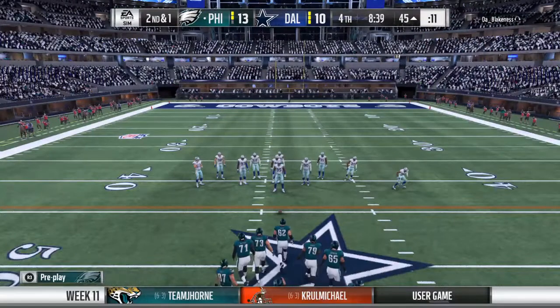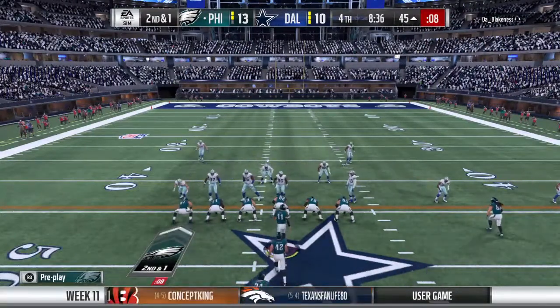Just 1 yard to go here on 2nd down. Shift together here from the D-line.